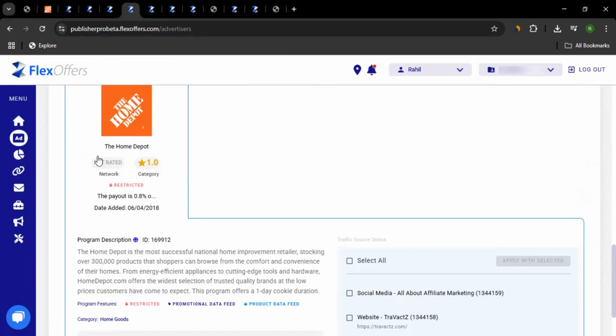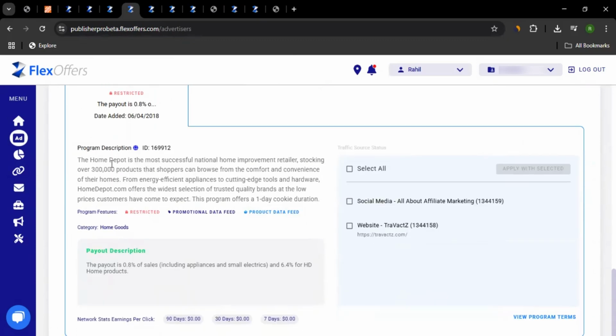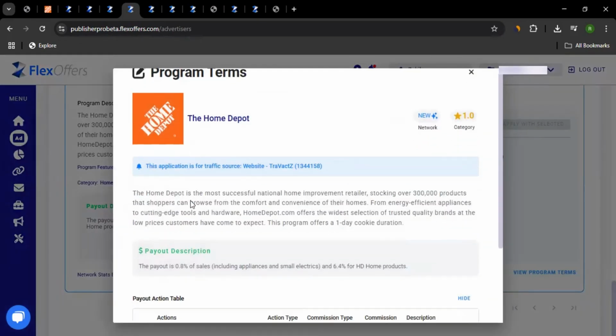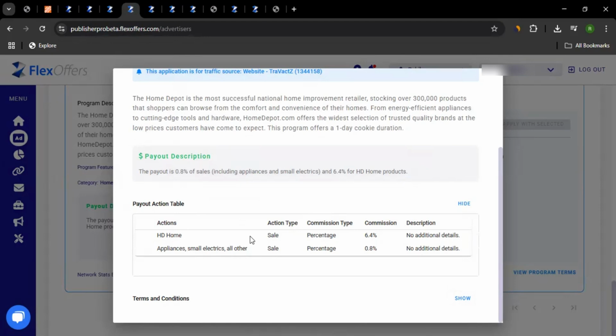As you can see here, if you scroll down, you will see the description. If you scroll down here, you can see the payout description. So the payout is 0.8% of sales, including appliances and small electrics, and 6.4% for HD home products. So that means you could get anywhere between 0.8% to 6.4% commission on the sale amount. That's great. And if you want to see the program terms, you can click on this, view program terms. It will open the details. You can scroll down. You can see here about the commission rates.